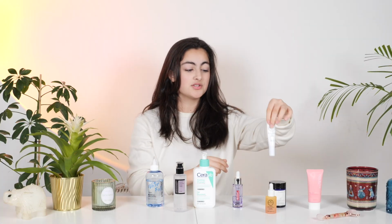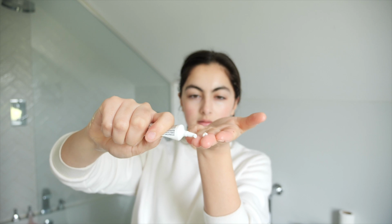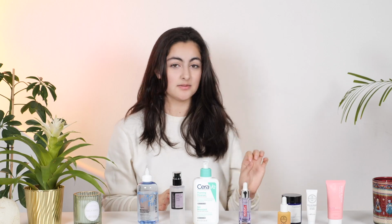What's also great about this is you don't need a lot. I will put maybe 2 dots on my 2 fingers and always pat underneath your eye. Never try to rub because your eye is such a sensitive area. I will pat underneath and kind of on my eyelid as well, and it is so moisturizing. Even if I literally wake up and just use eye serum and moisturizer and a sunscreen, it is absolutely perfect.